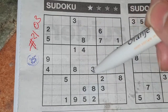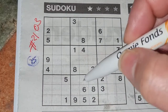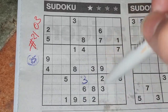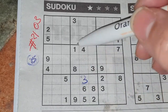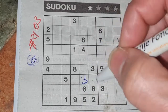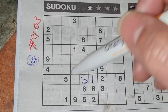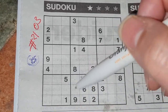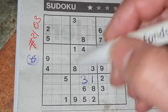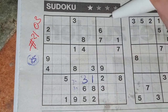3 in this column, 3 in that column, so the column between, the only place for the 3 should be there. 3 missing numbers now in this big square. One of the missing numbers is a 1. We see there 1. No 1 in those 2 boxes. 1 box left for the 1, should be there. 2 boxes left in this big square. The 7 and the 4 are missing. Let me mark those 2 boxes. It's up here.